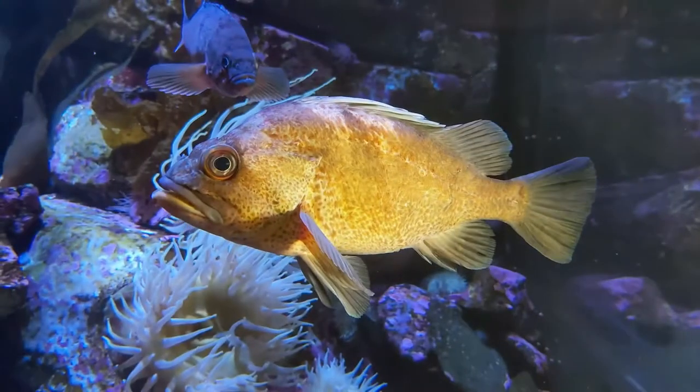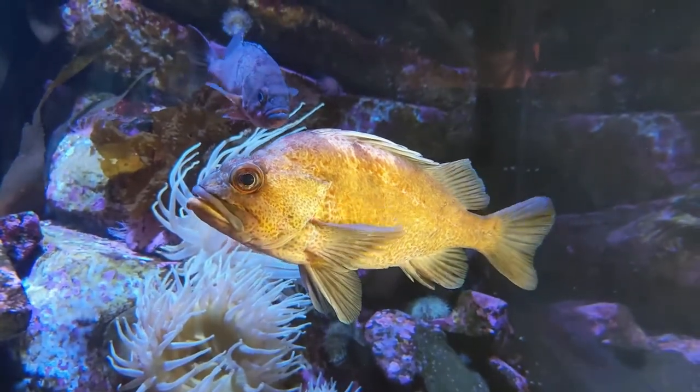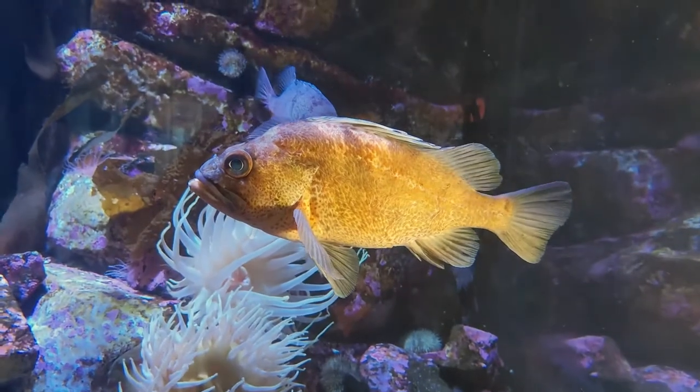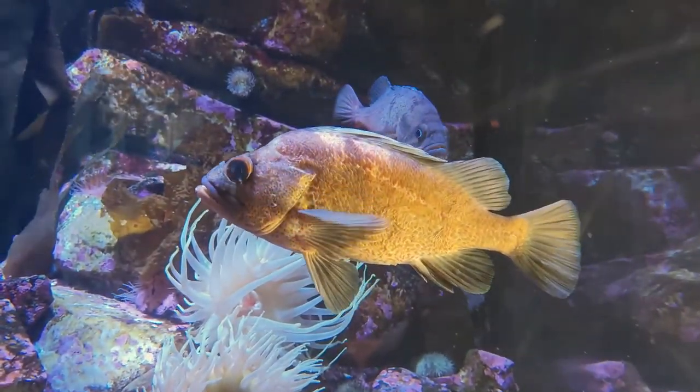If we pull up just the rockfish, there's a quillback right at the beginning there. So the spines on these rockfish, you can see them. Unfortunately, they're kind of laid flat. I don't think they're going to pop up too much. But when these fish feel threatened, they will pop those spines up on their back. In this case, it's why a quillback is named a quillback.